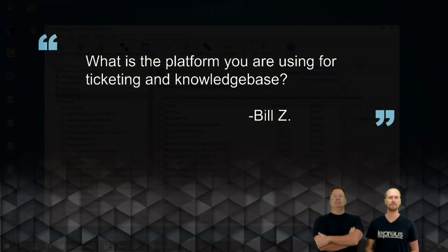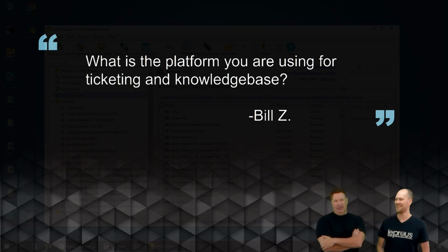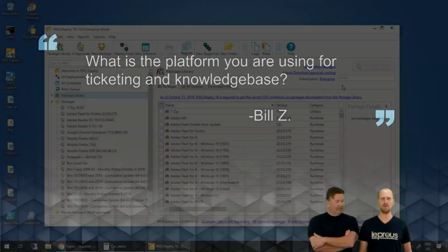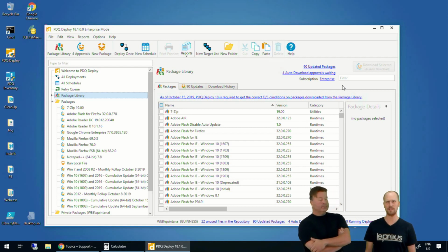Dear Lex and Stephen, what is the platform you are using for ticketing and knowledge base? Sincerely, Billy Z. Is that Billy Z? Yeah, simple answer. We're using Zendesk. So we've been using Zendesk for a long time for our ticketing, and then we used to use Zendesk for the community, like the knowledge-based community, and we've gone back to them. Yep. There's been a lot of improvements in the last year or two. Good stuff. I like Zendesk. Yeah, me too.